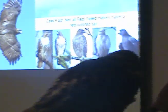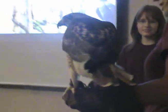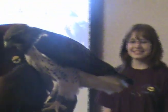Okay. Ruby is about 8 years old. We got her because she had a crop injury. When they eat, all their food goes in this little area right here, and they get a little bubble. It's a crop. And that's how the owls spit up everything. And so do the hawks. They spit up all the bones and feathers, and they both spit up their pellets.